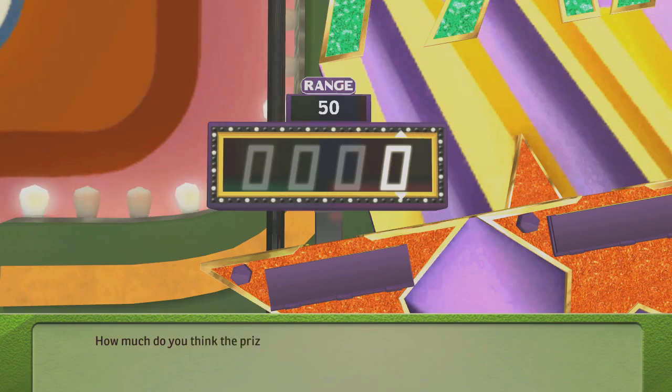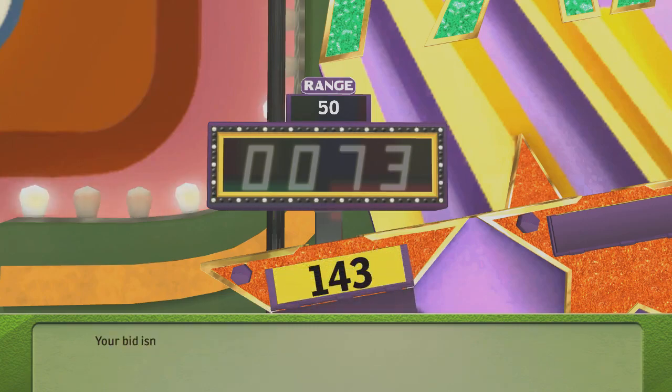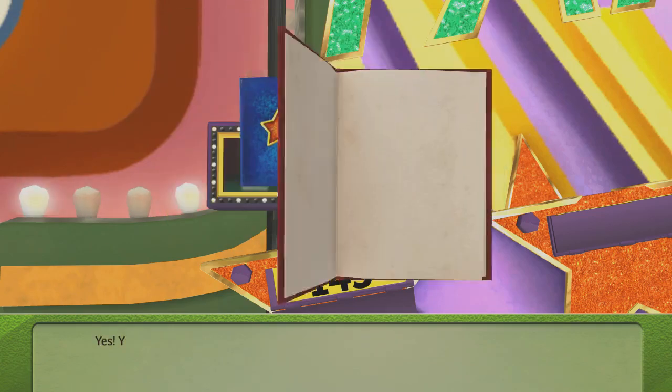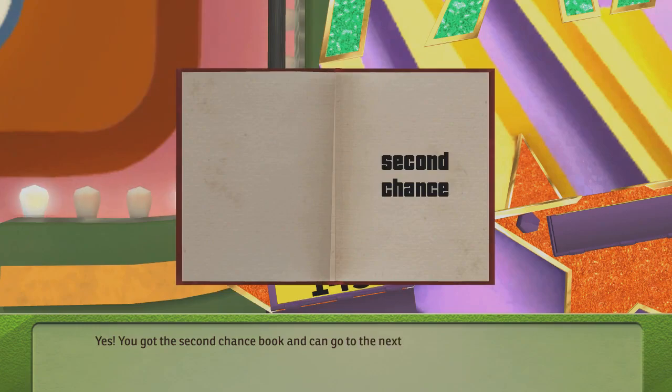How much do you think the prize is worth? This is your bid. The actual retail price is... your bid isn't within the $50. But don't worry, you still have a chance to go on. Okay, here are... choose a book. All right, you got the second chance book and can go on to the next.